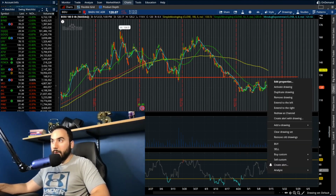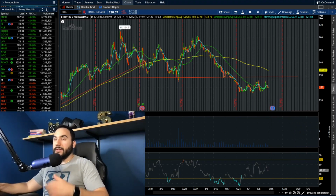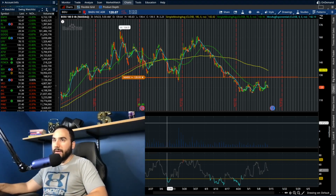So that's going to be the next spot we need to break. If this could break 128, we start getting over that 180 SMA, there could be a lot more upside on Baidu, at least in my opinion. So right now, I'm going to set my alert at 128, mark is at or above on Baidu.